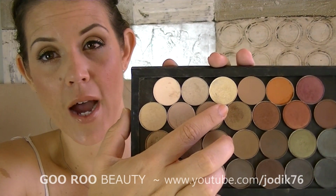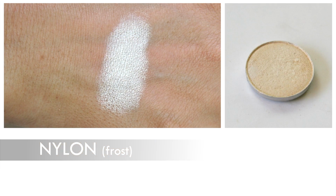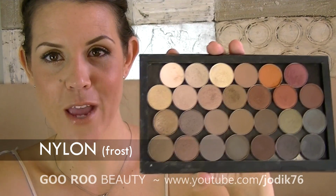Next one along is Nylon. Nylon can be used as a dramatic highlight. It's definitely a gold or yellow tinged highlight and beautiful in the inner corner, beautiful all over the lid if you want that gold tinged, really light color that's going to make your lid pop.